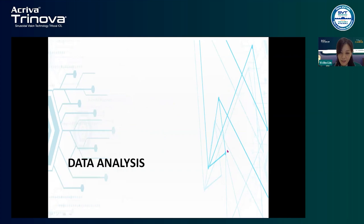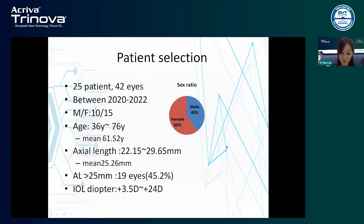Let's see our data analysis. We collected 25 patients with 42 healthy eyes between 2020 and 2022. They are 10 male and 15 female, age from 36 to 76. The mean age is 61.5 years old. And axial length range is very wide, from 22.15 to 29.6 millimeter. The mean value is 25.26 millimeter. IOL power ranges from low degree 3.5 to 24. And so you can see that nearly half the patients have longer axial length. It shows there are many high myopia patients in Taiwan.